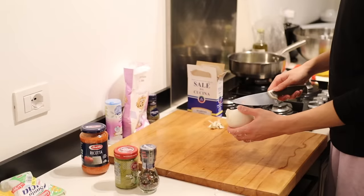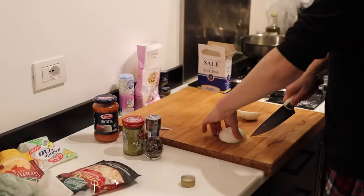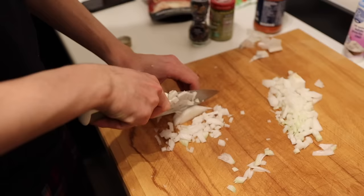Alright, onion. Do you want to chop it? Where did he go? Hey Siri, how do you say onion in Italian? In Italian, onion is... Cipolla. Cipolla. Let me do. Go on, son. El cipolla.